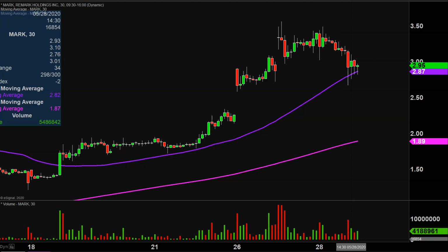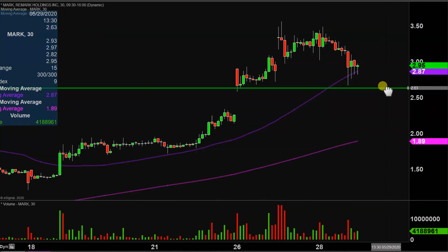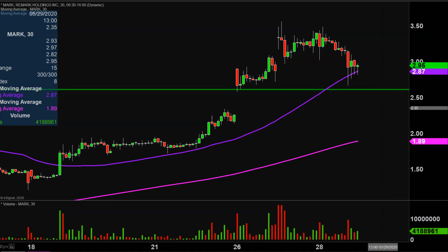And I'm not saying this is what's going to actually happen, but for explanation purposes, let's say that the price comes down here to $2.60. So price comes down here to $2.60. Behaves like that, and then starts to work its way back upwards. Now, emphasis here on big picture.